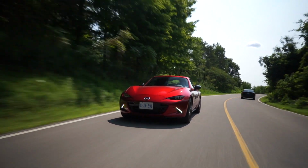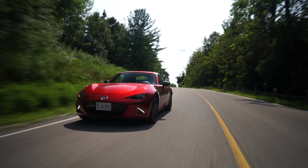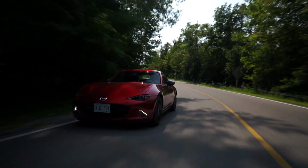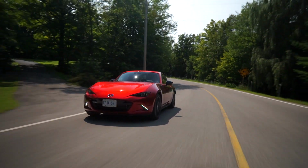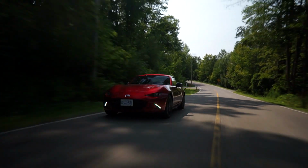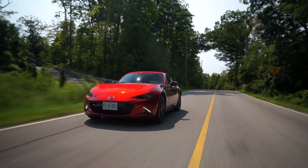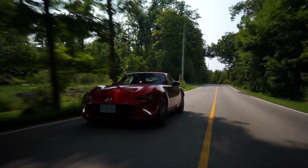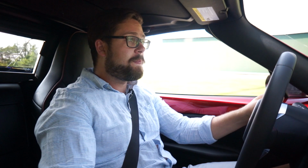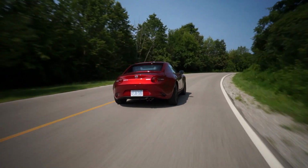Overall, this Miata is not a night and day difference from last year. It's not like I very recently tested a 2018, and this car is not like, oh wow, a totally new car. No, it feels pretty much exactly the same. But we have a higher red line and more power.